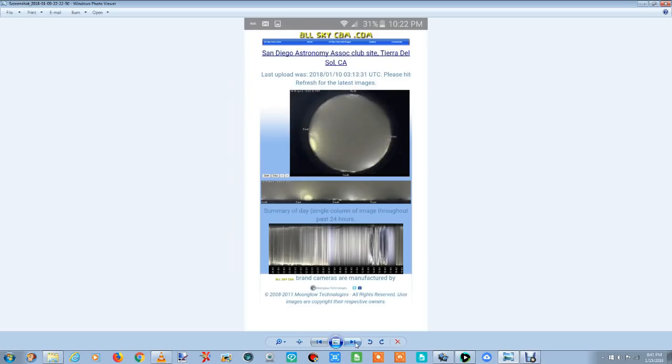Then we got it again. The one with the arrow shows two objects. Here's one and two. This is getting really serious, ladies and gentlemen. This is getting pretty freaky out there.